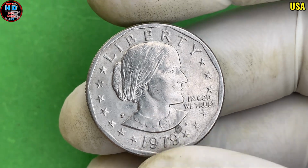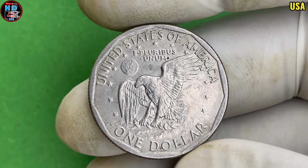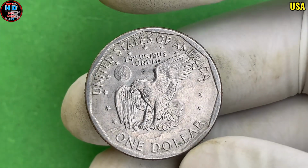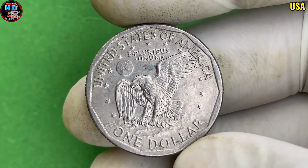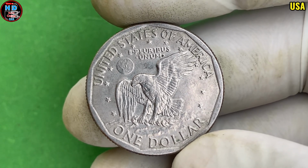It was time for something smaller, more convenient, and easier to use. This led to the creation of the Susan B. Anthony dollar, which debuted in 1979 as a replacement for the Eisenhower dollar. This marked the final year of the Eisenhower dollar, making the 1979 issue one of the most significant in the series.